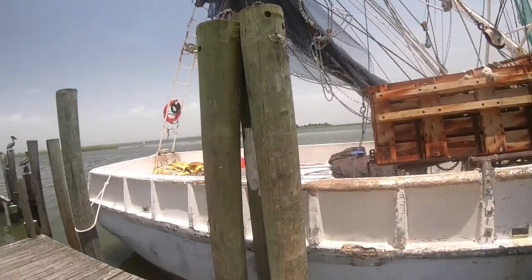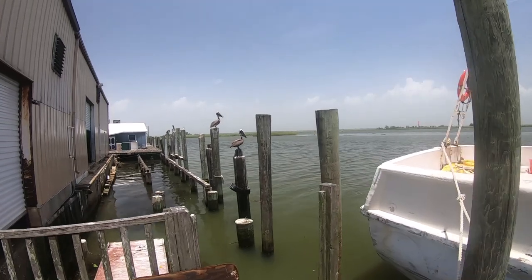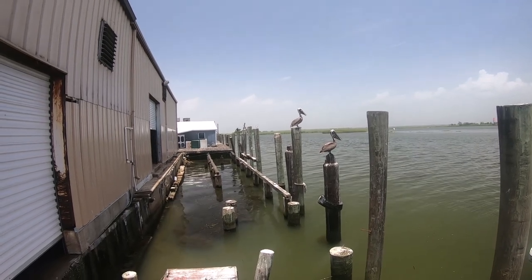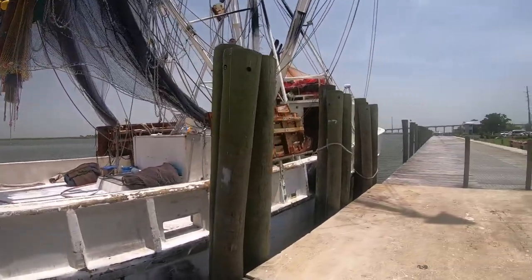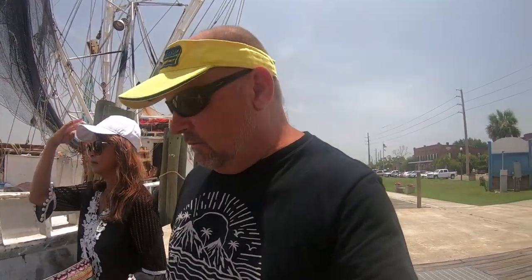Look at the pelicans, they're so cute. Here the pelicans are, kind of chilling through the heat of the day. It is hot today. Getting ready to go fishing later. Most of the fishing boats have moved to another marina on the outskirts of town. We'll show you that. I think right now what we're gonna do is look for a place to eat. And we'll show you what we pick.